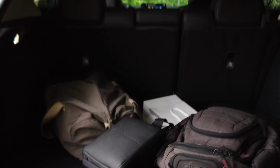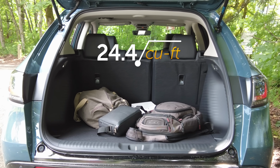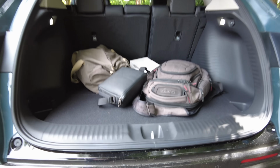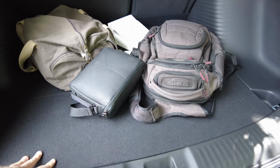This is also a prime moment to mention that the cargo area holds a healthy 24.4 cubic feet of stuff and has a low liftover height. Insert quip here about how you'll hurt your back dancing on TikTok instead of hoisting luggage into your HR-V. Look at me keeping this review topical.